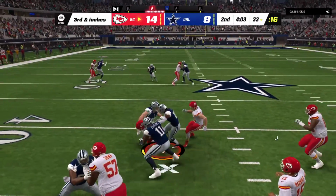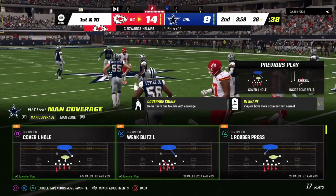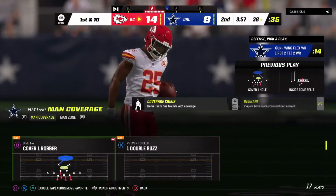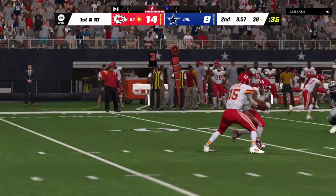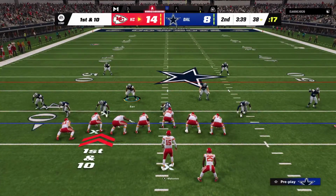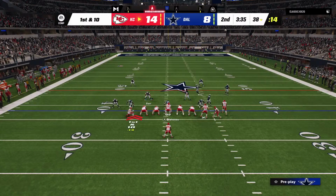Edwards-Helaire, they'll try to run for it. And he's going to have the first down at about the 38. A gain of 4 that time as the drive continues. That's quite a spot there for his first carry of the game, but obviously they had plenty of faith in him, didn't they? No question about it. And here, why not go with the fresh legs? Able to push forward, pick up that first.